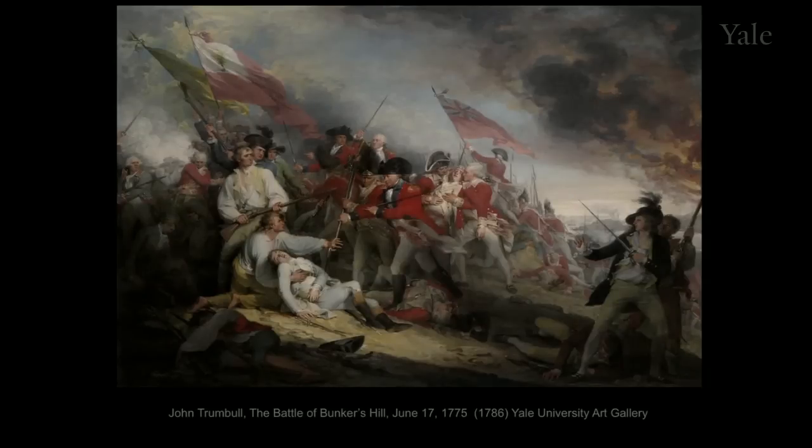In the next lecture, other brave people paying the price, in a picture by West's protege and fellow American, John Trumbull. Ultimately, there is a happy outcome to this one.